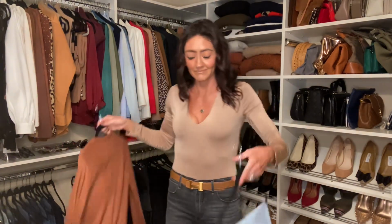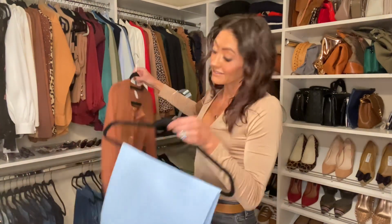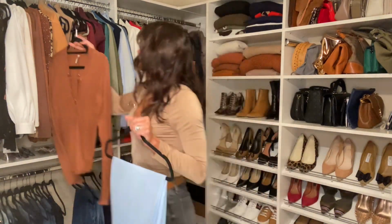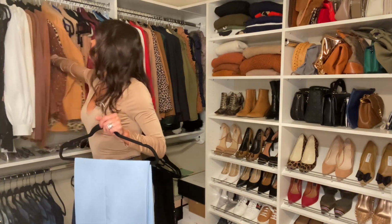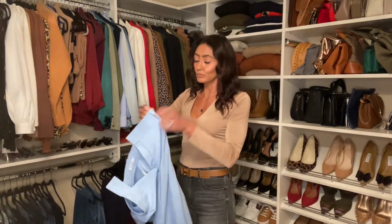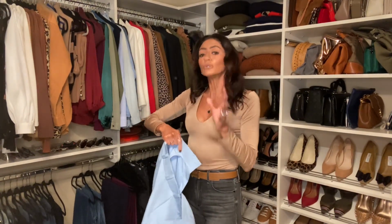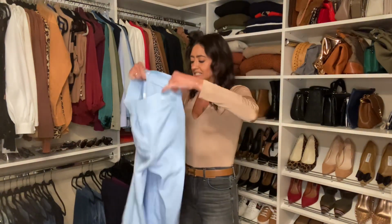Right? I mean, I'm here for it. If I'm doing these pants, because they're very flowy, I'll link them below. If you're tall, I'm talking like 5'11 plus, you need these pants in your life. You will not get over how long they are. The inseam on these things, insane.